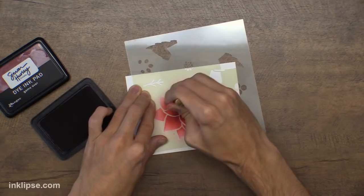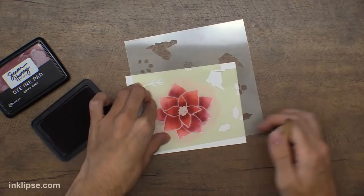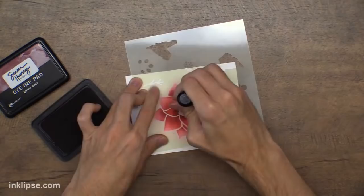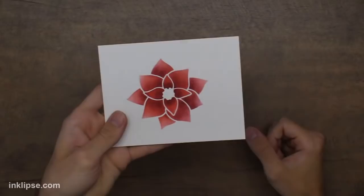All right, guys, almost done. I told you, this one is fast. I went through that background really quickly when I made that card, even though I was blending several of them. And if I want to, just to smooth it all out, you can go back in with a little bit of bee sting, just blend all of it together. Look at that beauty. I love it. It just creates this beautiful poinsettia.